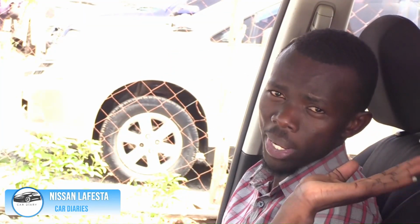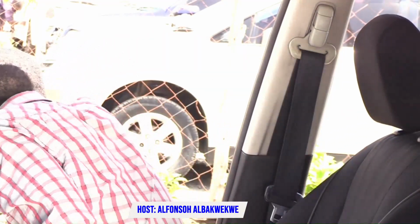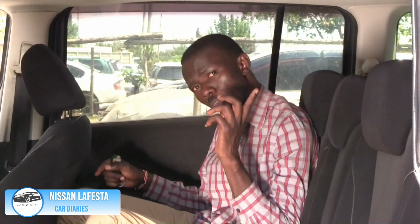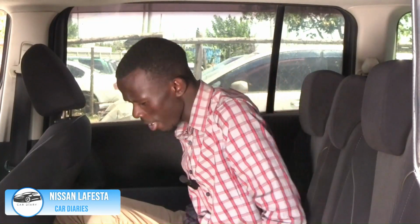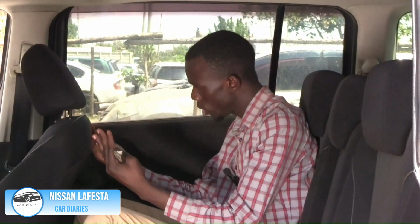Let us shift focus to the middle seats and see how the legroom and space looks there as well. The middle row seats in this Nissan Lafesta Highway are not that comfortable because we have limited space, especially for tall passengers on board. Sawa sawa. So this one will only be comfortable for short people kama sisi, because if it's a tall driver and the seat is fully retracted, you can see how limited the legroom right here is.